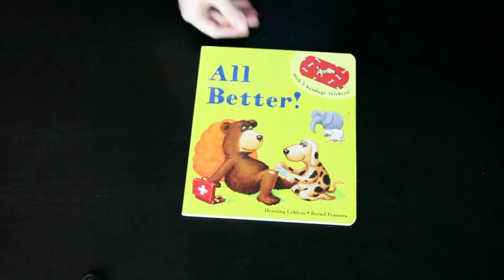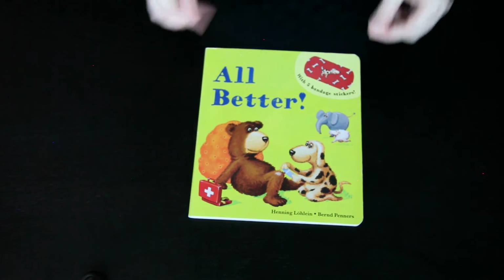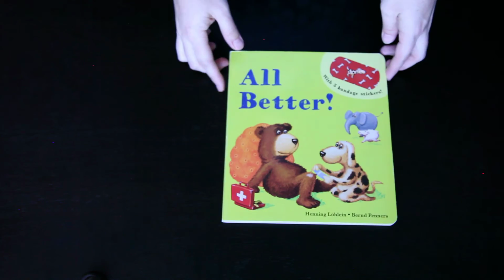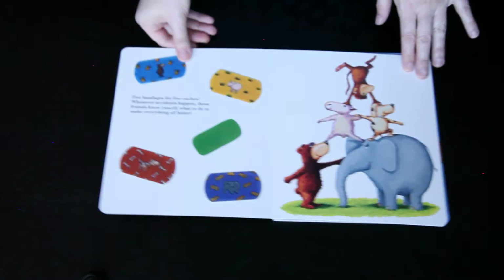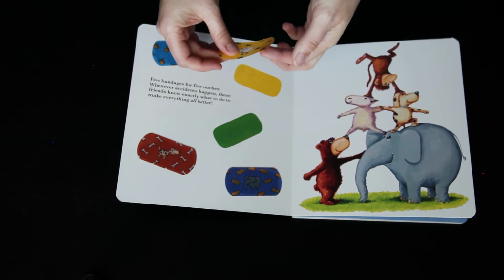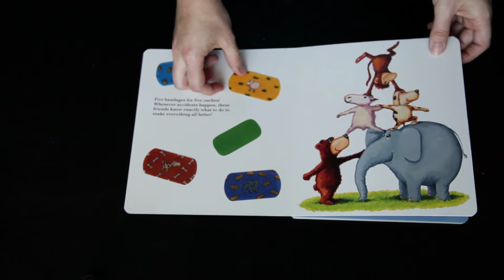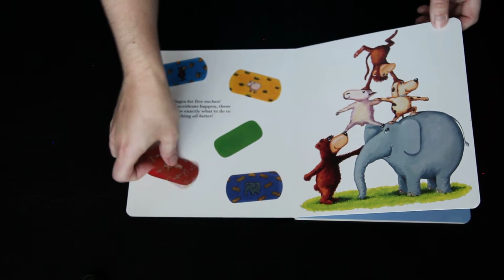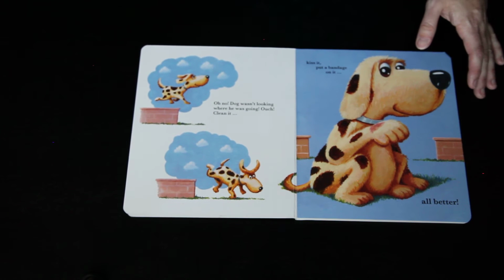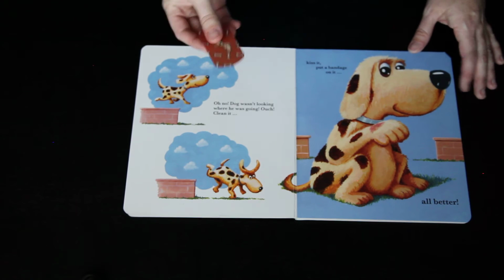The next one I wanted to show you is All Better. This one you're going to get a lot of life out of, because this is appealing to a large range of ages. But my 14-month-old daughter adores this book. So it comes with these reusable kind of plastic feeling stickers. And these are little band-aids. So all the animals in this story get a boo-boo somehow. Oh no, dog wasn't looking where he was going. Ouch. Clean it, kiss it, put a bandage on it.